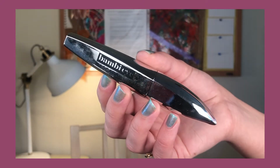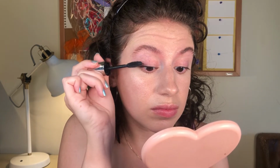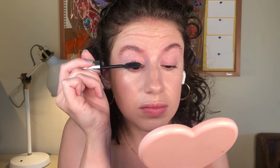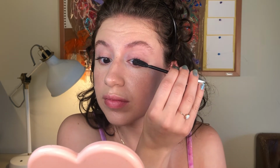This is the L'Oreal Bambi Eye Mascara, and the thing I really like about this mascara is that it focuses most of the volume on the center of the eye, which contributes to a wider eye effect. That's where the doe eye effect comes in. I think it's natural for a mascara. I don't curl my eyelashes or anything like that. I just want to swipe it on and feel like my lashes are there without doing too much, I guess.